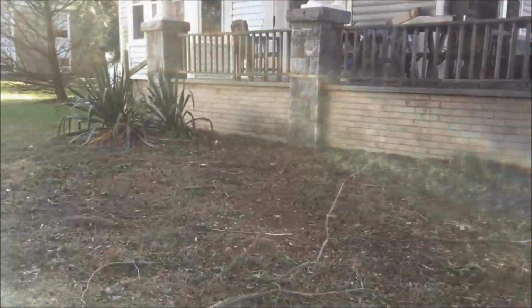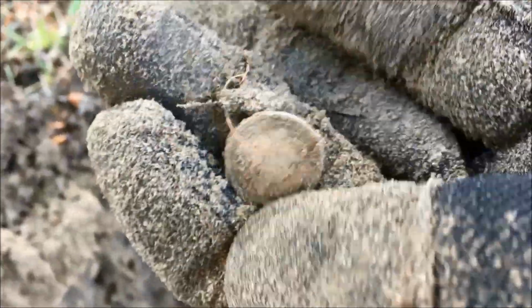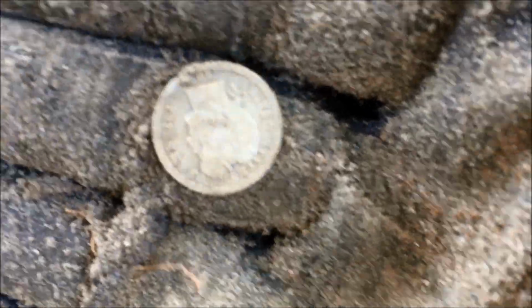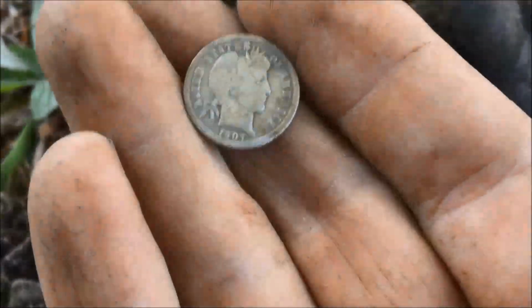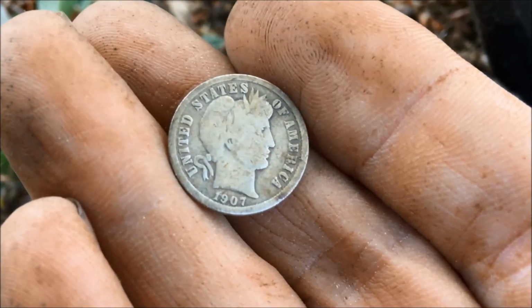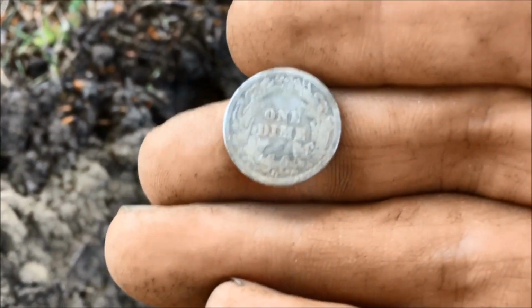Oh, great find, guys. I'm near the side of the house. I had a squeaky 81. It was hard to hear. It's a barber. Oh, this side looks not too good so far. Let me take my glove off. Hang on one second. There it is, guys. 1907. 110-year-old silver barber dime, right up near this old house. Sorry for the glare. What a beauty. There's the back.